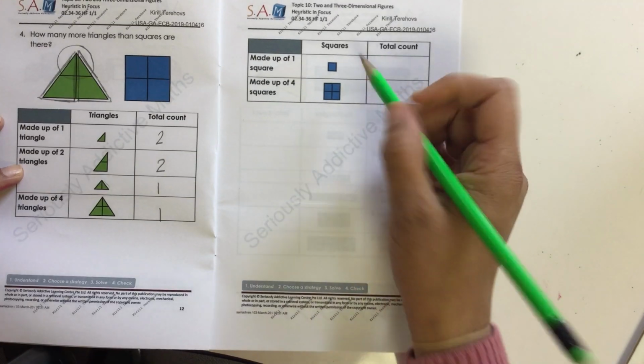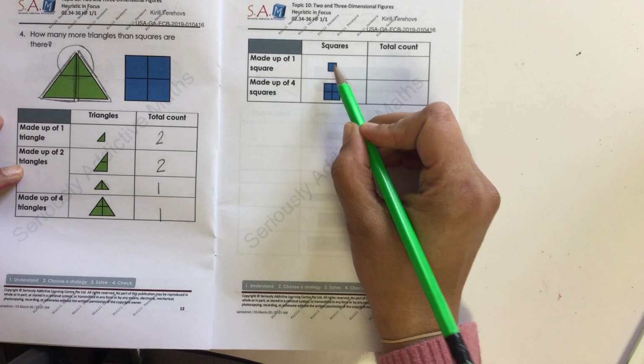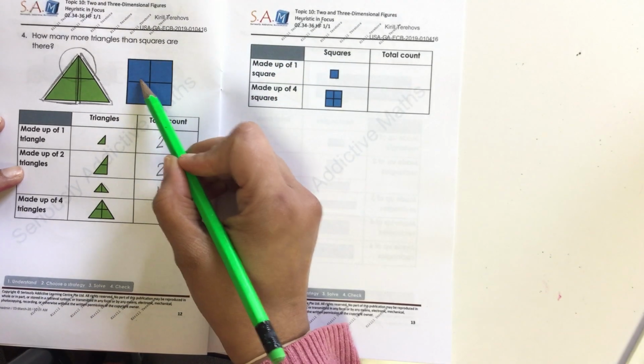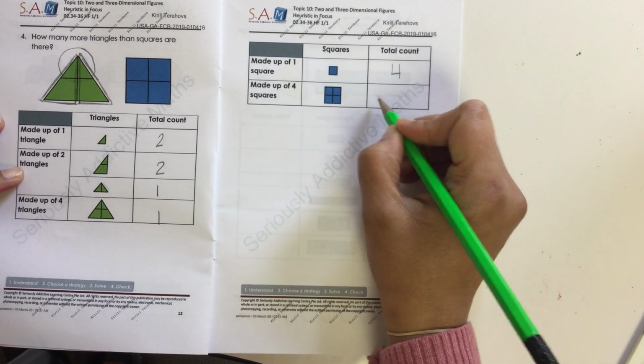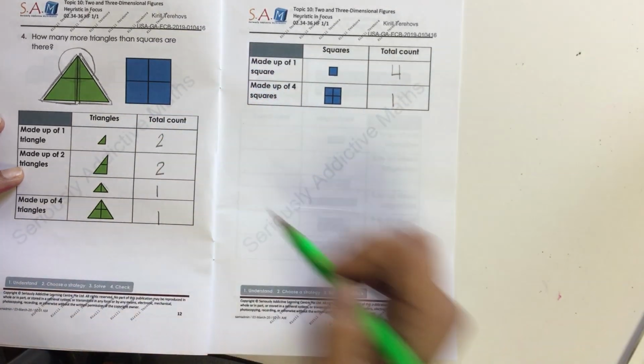And the same thing with the square, okay? What about these tiny squares? How many are there? 1, 2, 3, 4 of those. And the big square, there's only 1, this whole thing, okay?